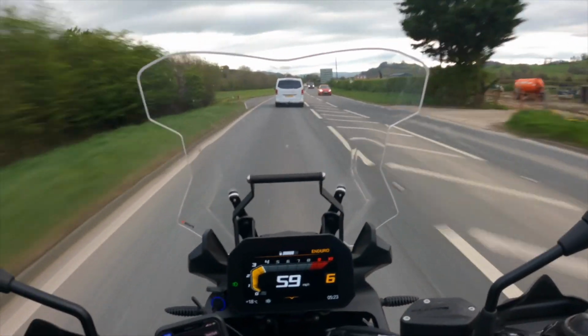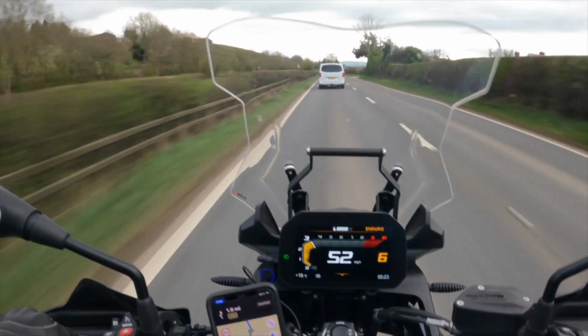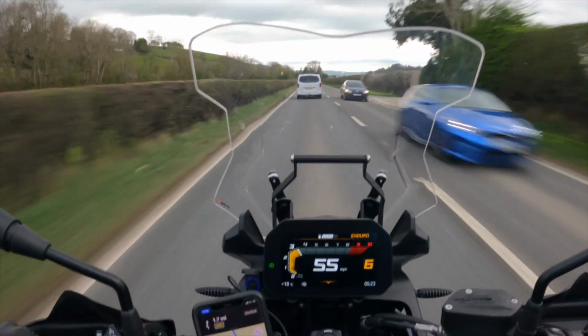I'm really happy I invested in these crash bags now. Not only is it extra room to store kit, it's saved the bike from impact when we dropped it earlier. Very happy with them.